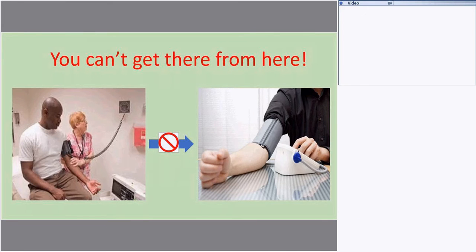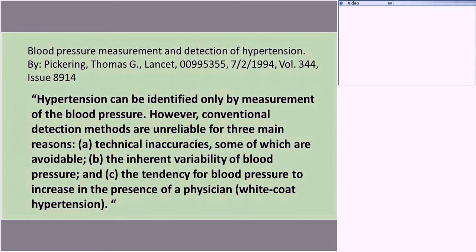The real challenge is to be able to do that effectively, with the caveat that we are using telemonitoring or clinical management with the acquisition of home blood pressure readings. The problems of office blood pressures have been recognized for a long time.